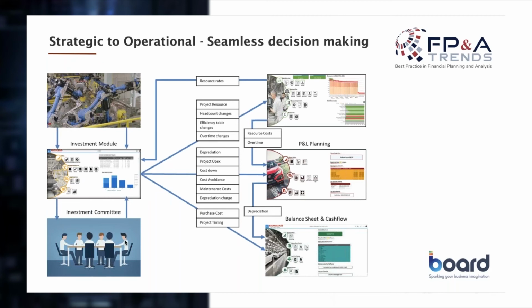Cost avoidance was an interesting one because I'd never seen a system before that could handle cost avoidance in planning. I was very keen to build this in, and I had a vision of how I wanted to do it. I pulled my team together. They came up with another vision of how they wanted to do it, and it was quite a lot better than mine. So after much debate, we ended up going with their approach.